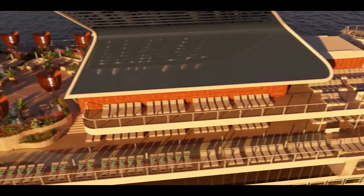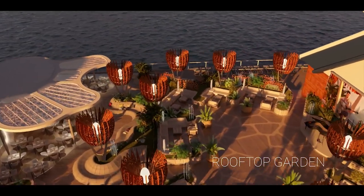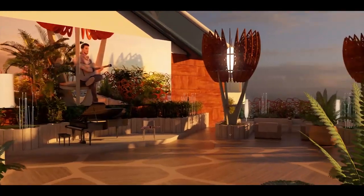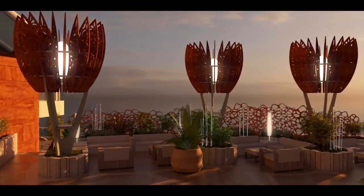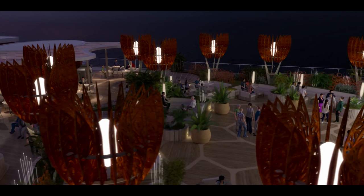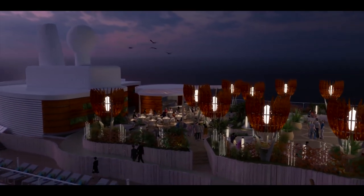The rooftop garden features treetop sculptures weighing close to a ton each. You'll be able to completely escape in this fantastical outdoor space. I think the rooftop garden is a place that you discover. It's trying to be intimate, but also have a central open space that can be used for performance and things. I think it's going to be my favorite space on board. And I think it's going to become the place you go to when you want to get away from everything on a cruise liner. And for that reason, it's going to be very special.